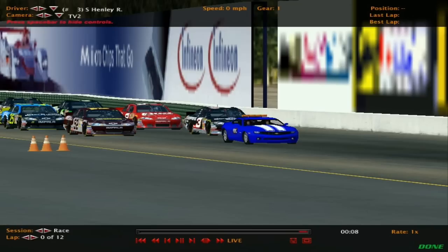But welcome, guys, to the Infineon Raceway for the running of the Borefest 350. I'm just kidding. Hopefully it's not. We're here for the running of the Toyota Save Mart 350, and we've got a lot of hungry drivers up at the front looking to win.